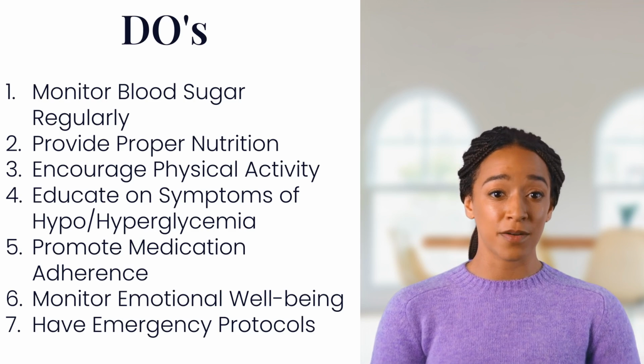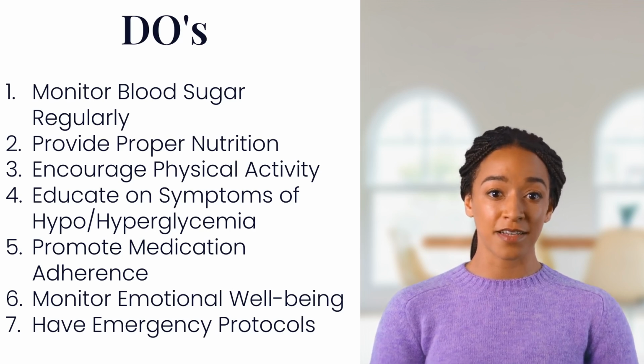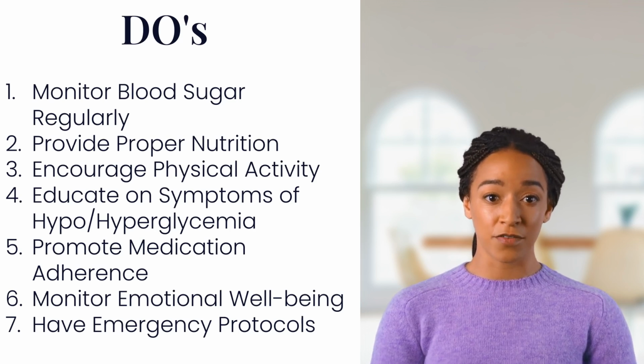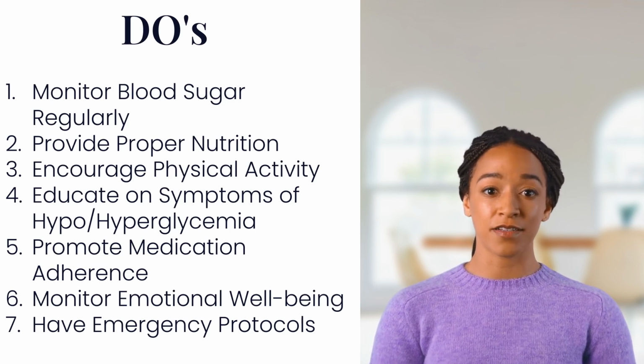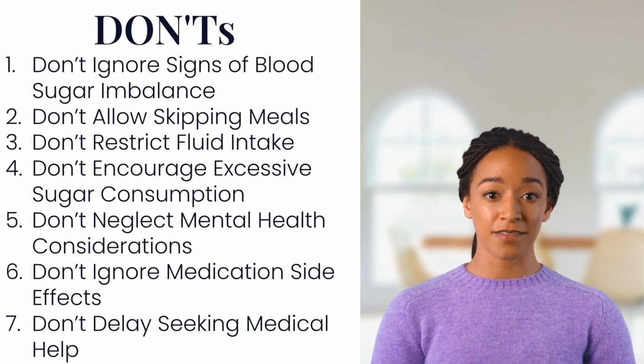Educate on symptoms of hypoglycemia. Familiarize yourself with the signs of low blood sugar, hypoglycemia, or high blood sugar, hyperglycemia, which we will go over in the following slides. Promote medication adherence. Ensure that the resident takes their prescribed medications, insulin or oral medications, at the correct times. Monitor emotional well-being. Recognize that emotional stress can affect blood sugar levels, so support mental health management as part of the overall care plan. Have emergency protocols. Familiarize yourself with Orion's emergency procedures if blood sugar levels become dangerously low or high, which we will review in the following slides.